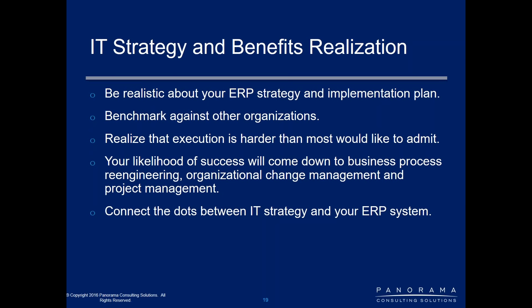And then you want to benchmark against other organizations. What have other organizations in your industry seen and felt when they were implementing new ERP systems or undergoing some transformation? Again, we have that ERP report, which you can access via our website, and that gives a lot of intel to help you with some of these decisions. An example would be, I believe our latest report showed that the average duration of an ERP implementation had jumped to 21 months, and that's based on the respondents in our annual report.